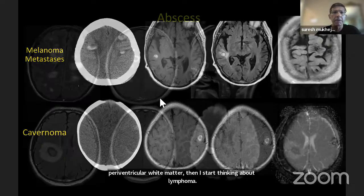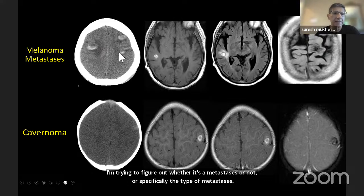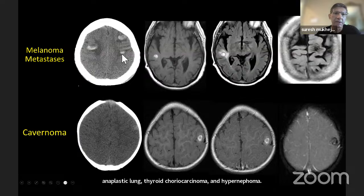Now, this is an example of melanoma metastases. As we know, melanoma metastases are hypervascular and have a predilection to hemorrhage. So if I am looking at a lesion involving the brain and I'm trying to figure out whether it's a metastasis or not, or specifically the type of metastasis, and I look at the non-contrast CT and see areas of hemorrhage, then this suggests a hypervascular lesion. We know various lesions can be hypervascular. I tend to use the mnemonic MATCH, which is melanoma, anaplastic lung, thyroid, choriocarcinoma, and hypernephroma. Those are my mnemonics for these hypervascular metastases. And when I see this frank hemorrhage, that really leads me to the diagnosis of melanoma.